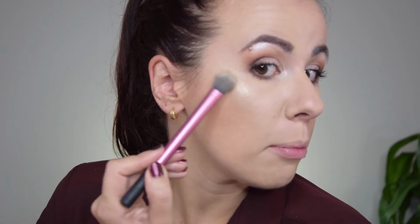Actually, let me do better. I'm gonna take it on my brush and spray it with Fix Plus, and this is gonna make it pop. And yes, I am going a little bit overboard. I mean, look at that eyebrow highlight. Have you ever seen me with that before? Not really. And half of my Cupid's bow on this side.